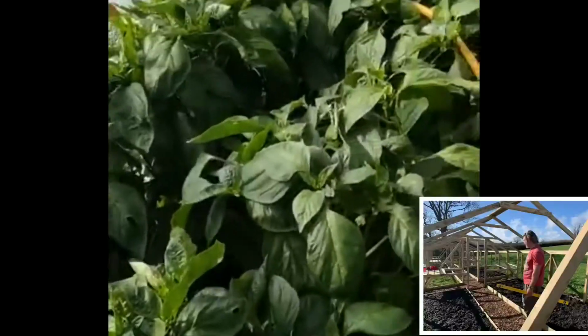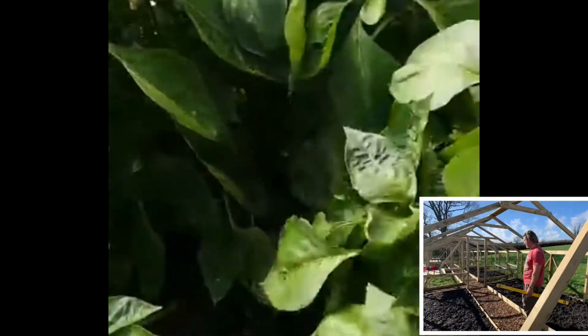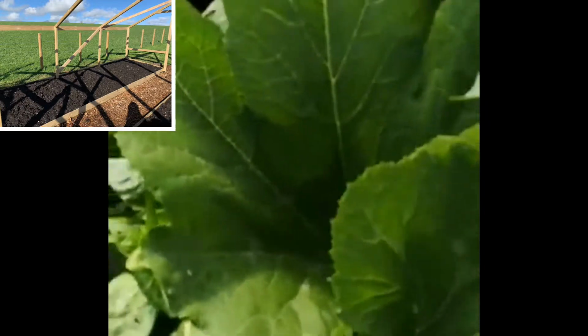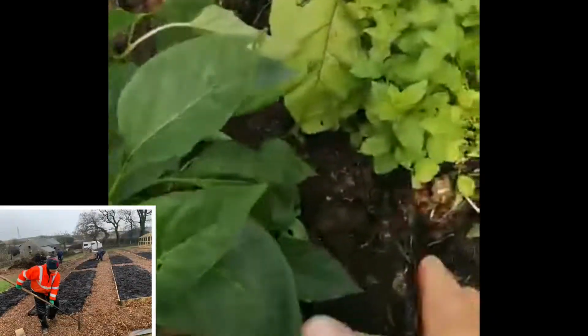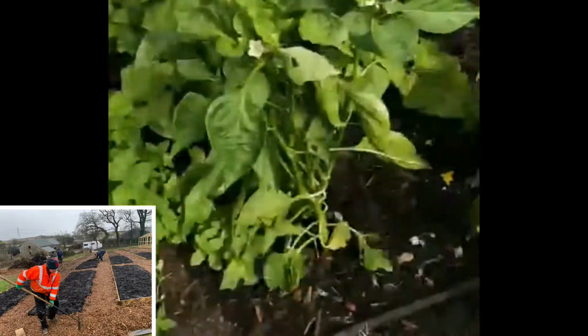So here we have Pepper Alley. See if the water's on. Yeah, just move the hose pipe. Really low water pressure today. The peppers are coming really well. We're just waiting for a lot of them to go pretty colours now.